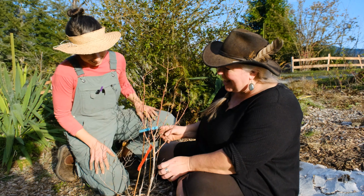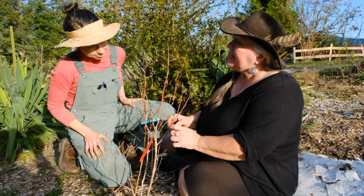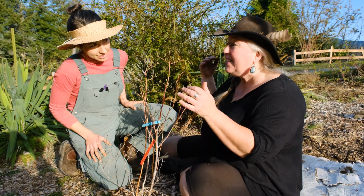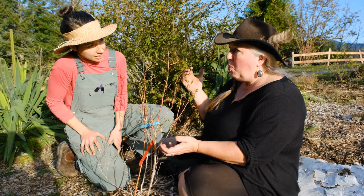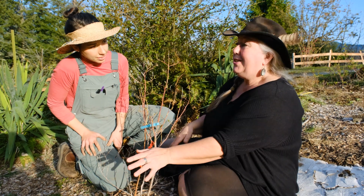Oh my goodness, this poor little friend. This is a hungry blueberry. I can see a lot of dead wood on this. I've seen several other blueberries that look like this here on this site, and I think I can tell you why. It's because of the slope. Blueberries are such water-hungry plants that it's very difficult to grow them successfully on a slope because the water just runs right off.